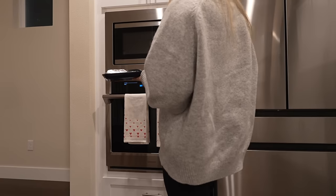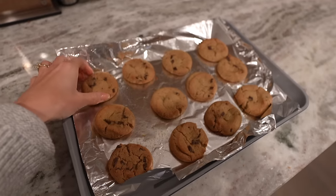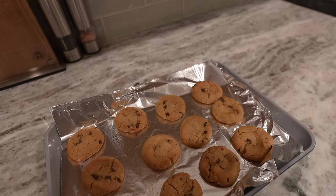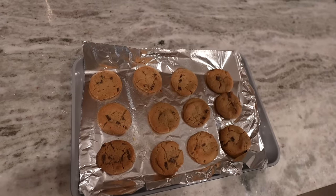Guess what's preheated? Time for some cookies. Cookie time. Let them sit for long enough that they're finally not so soft that they won't break apart just by picking them up. Sweet Lorenz cookies are the best.